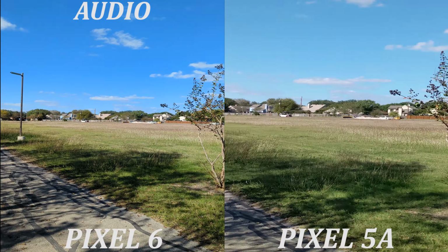Now the 5A is a great phone. The 6 is also a great phone. The 5A you can get for $399 now, and the Pixel 6 is $599.